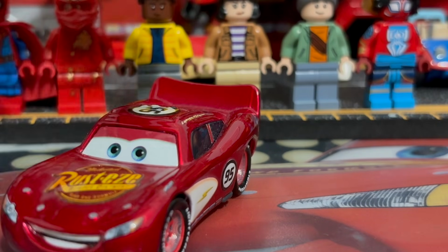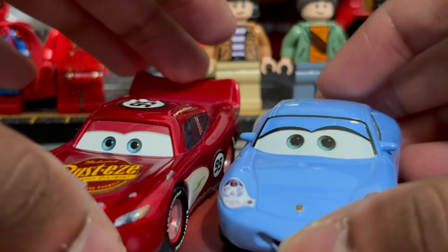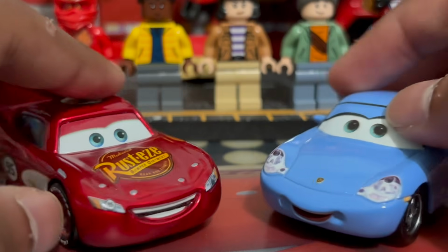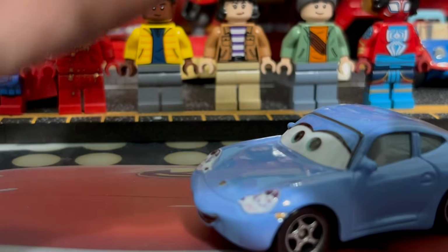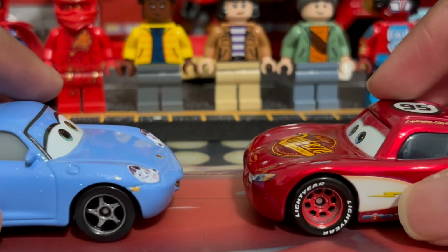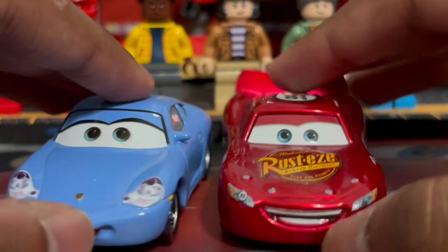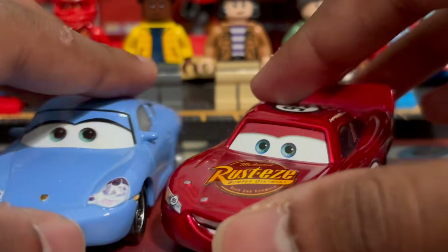But that's just me. And here is the New China version of Sally to go along with this New China version of McQueen. I think they look pretty good. You can do some scene recreations, actually. Just on the other side. There you go. You can do that. So a lot of cool things you can do with this guy.